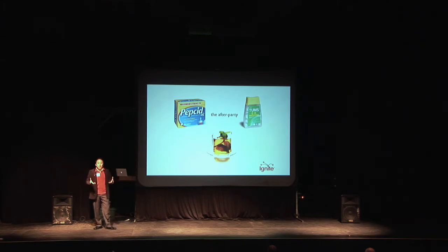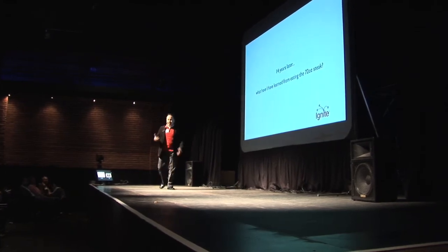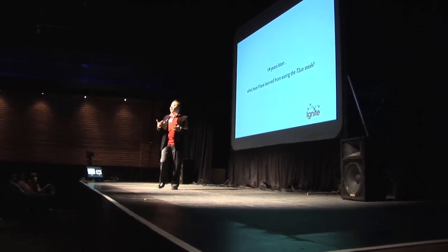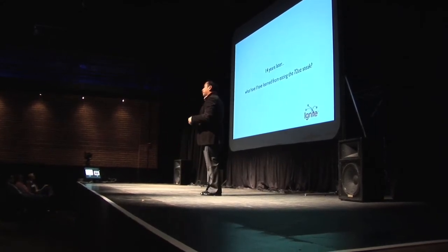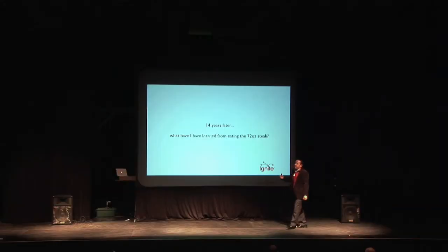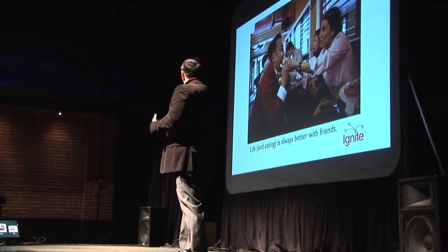What does this all really teach us? How does this relate to anything useful? Well, now that I've been practicing law and working, I've noticed that there are some truths to be learned from this whole experience of eating the 72-ounce steak. First among them is that you want to go, just like when I went to that steakhouse, with good people. You want to go with friends, people who are going to cheer you on.